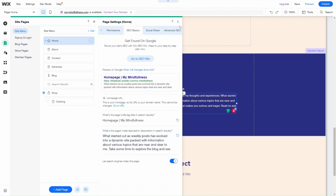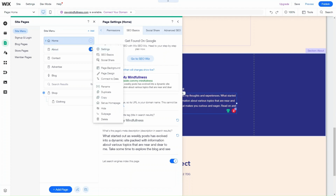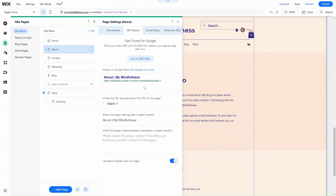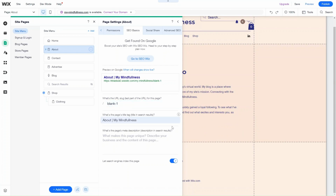So all the pages work exactly the same in terms of the SEO basics. If you go into the About page, for example, and click on the 3 dots and click the SEO basics, you can see the snippets show up here as well. You've got the title, meta description, and search engine indexing the page.